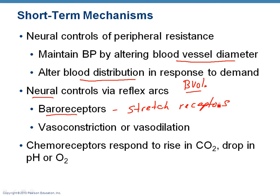Okay? And these help control vasodilation and vasoconstriction. There's just like a feedback mechanism, which I'm going to talk about. You also have some short-term control by chemoreceptors. These are just sensors in your body that measure changes in CO2 level, drops in pH, and changes in oxygen level. So if your body senses a change in the CO2 level or a drop in oxygen, it's going to have your body increase its heart rate, increase respiration rate, things like that, to normalize your blood pressure.